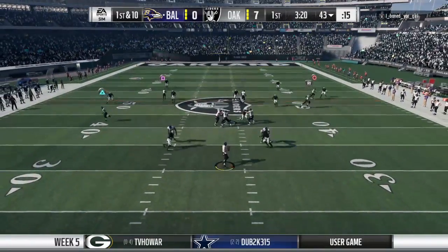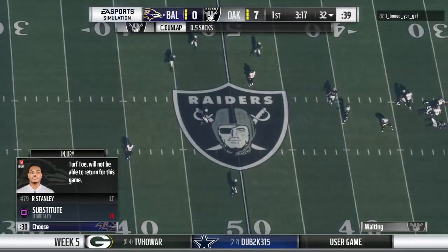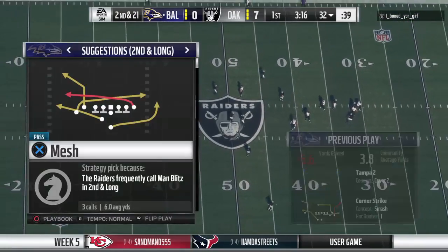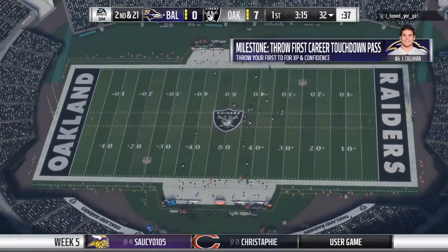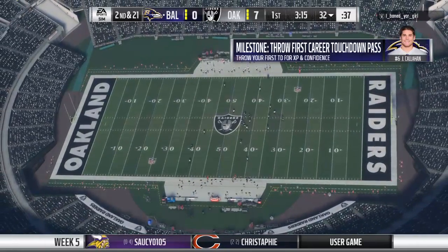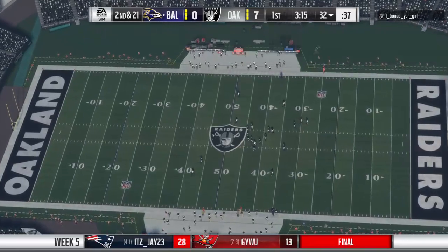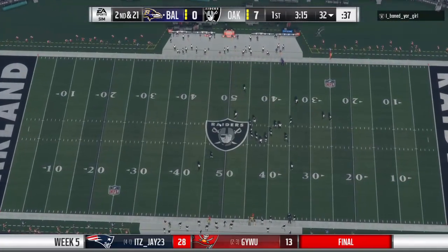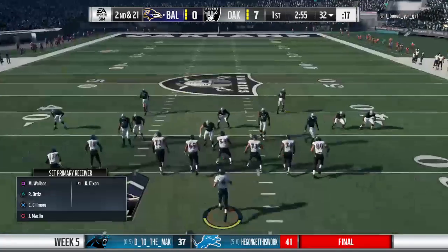From the gun, Callahan. And no escaping this time as he'll go down. They got him for a sack. Carlos Dunlap. He's the one to get him, and that's sack number 7 for him on the year. Clock rolling as we hit the midway point of this first quarter.